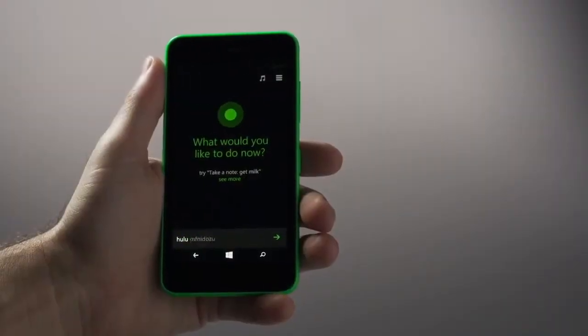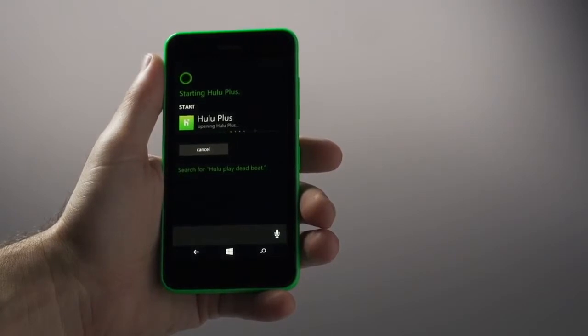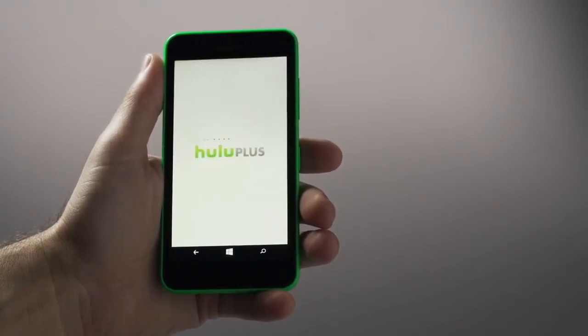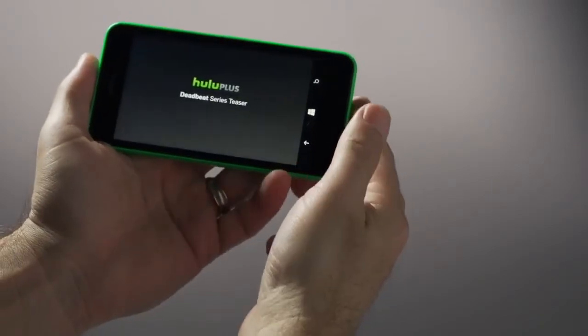Here's another example. Hulu, play Deadbeat. Opening Hulu Plus. Cortana finds the app and launches it. Playing Deadbeat. And voila, I'm watching my show.